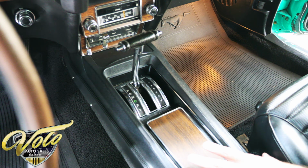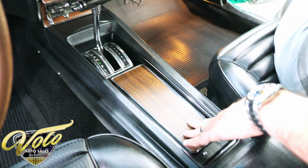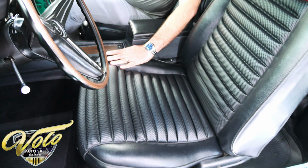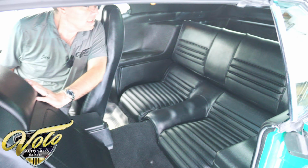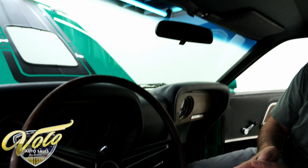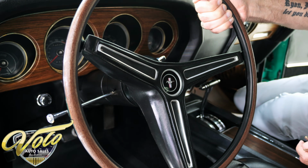The center console's in very nice shape. It looks like it has new wood grain. Seats feel like they've been all recushioned. They're nice and firm. They are the high back deluxe seats. Now this is the sport deck seat, and it has a rim blow steering wheel.